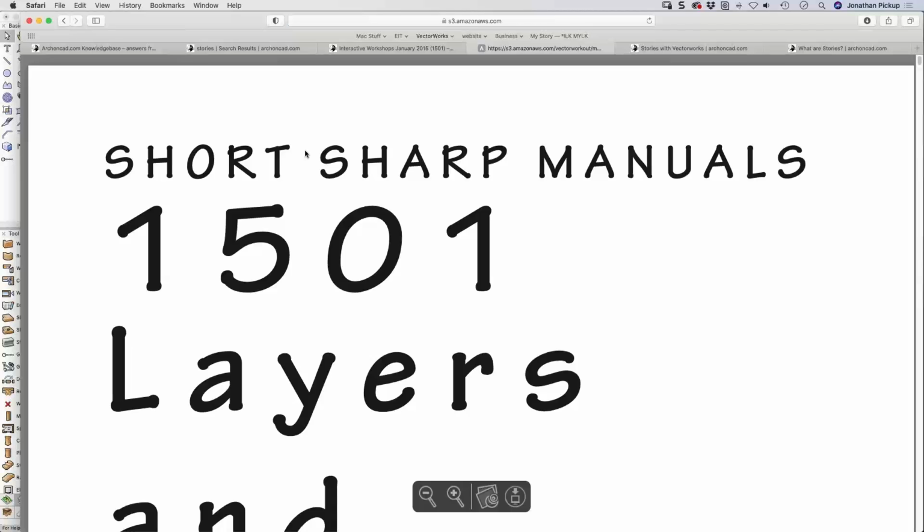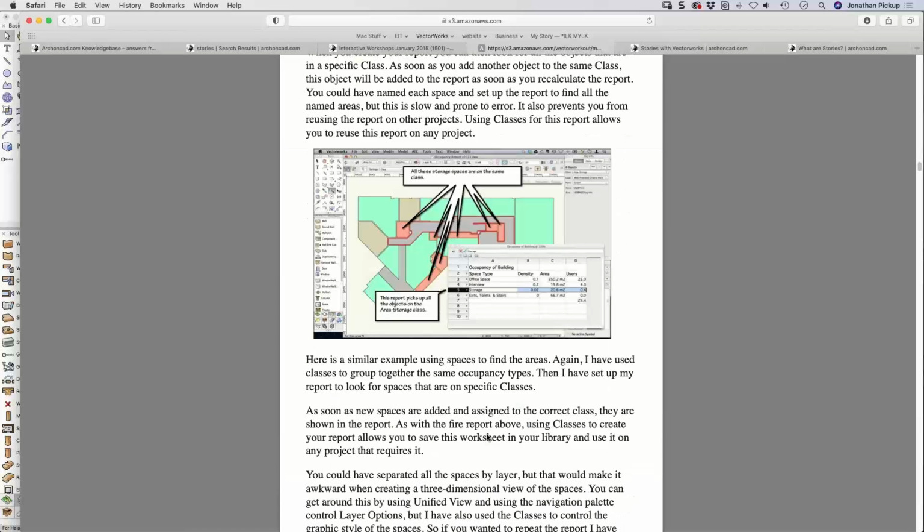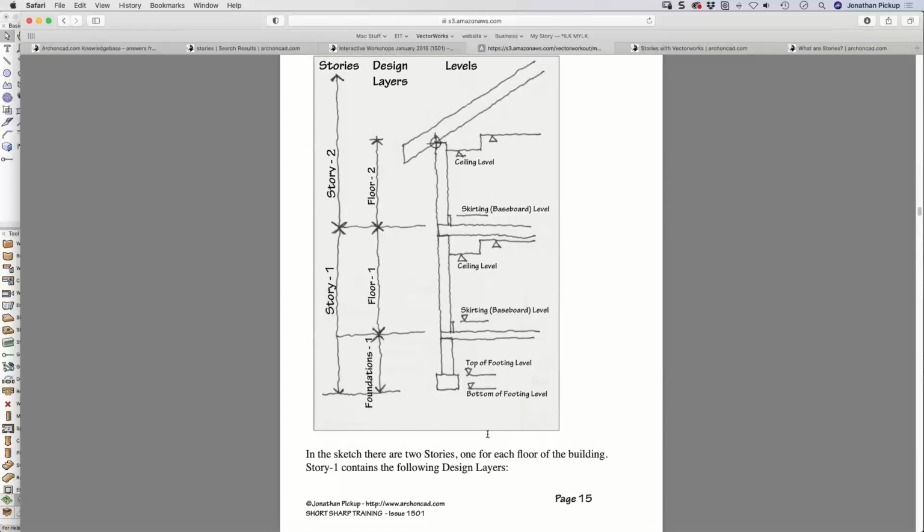But it was, so, and I'll go through what layers and classes are designed for. So let's skip down to where we get to levels. Okay, so this is probably a really good way to start thinking about stories and layers and levels. And I tend to call stories a collection of design layers together.